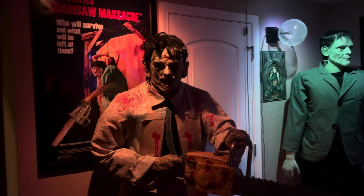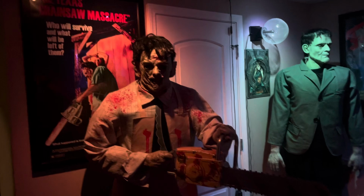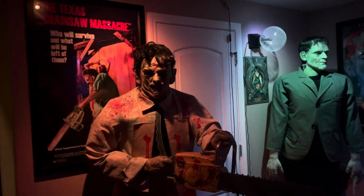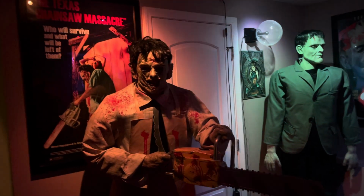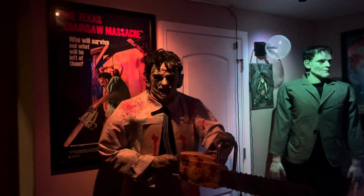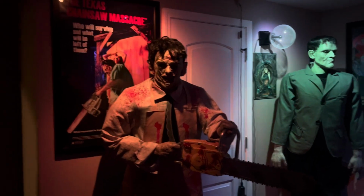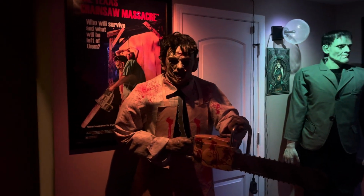Like I said, I'm just kind of speechless that he's here right now. I know a lot of people have them, but they're still kind of hard to find. Like we said, if you look, you can find them. But here he is, the Gemmy life-size Leatherface from 2006. That's just about it for now.